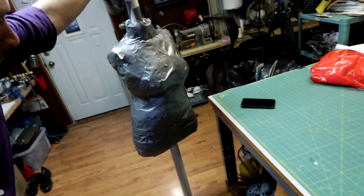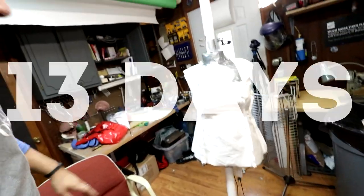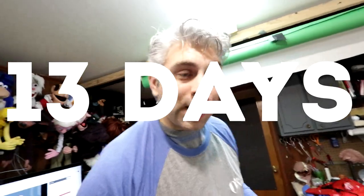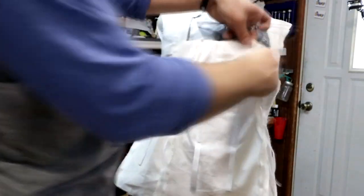First, here is the mannequin that I made for her out of duct tape, which she loved being wrapped in duct tape. And this is just essentially the lining. It's gonna be the corset. Time to make the crinoline, try to figure it out.